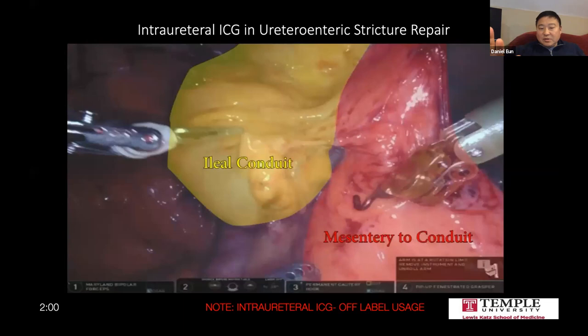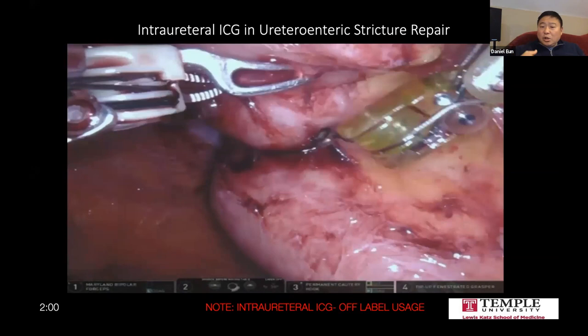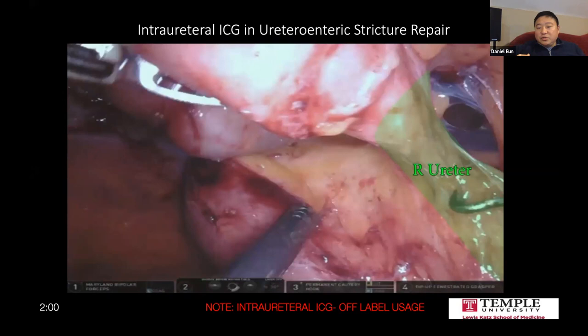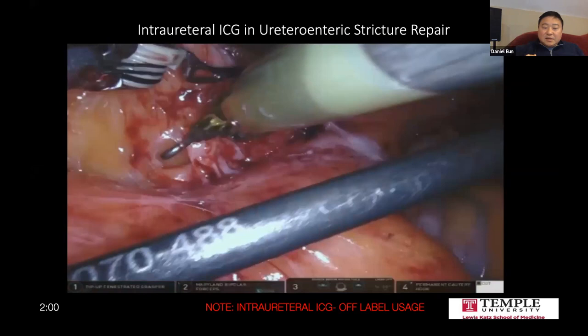And as we get down to the base of it, now we're starting to hunt for tubular structures that may look like a ureter. And typically, as you get close to the area of the fibrotic segment, you'll encounter it, and your spider sense will tell you that you're dealing with a fibrotic ureter. So here we quickly find the right side ureter. We're not interested in the right side ureter, and so we keep moving on. And what we did was we injected the left ureter with ICG, the side of interest.